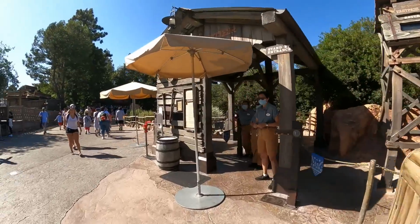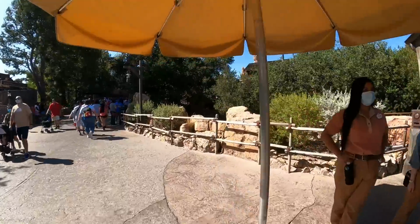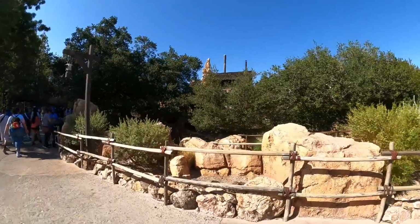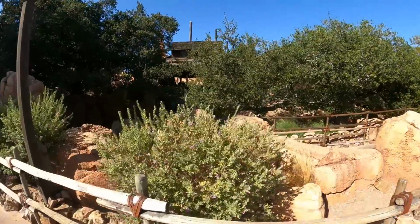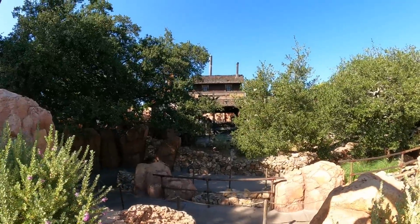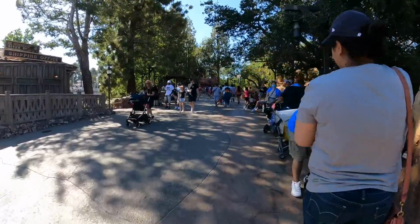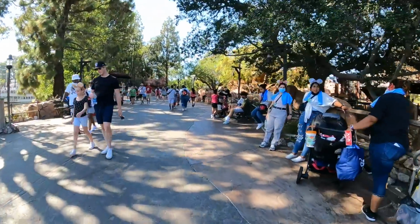Big Thunder Mountain, if it's done anything perfect, and it's done a lot of things perfect, is the idea that the queue or the line for the attraction is recessed down into the ground. Therefore, we never see hundreds of people waiting to take the wildest ride in the wilderness, and instead, we only see the Bryce Canyon-inspired mountain peak.